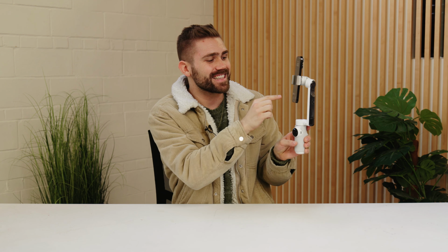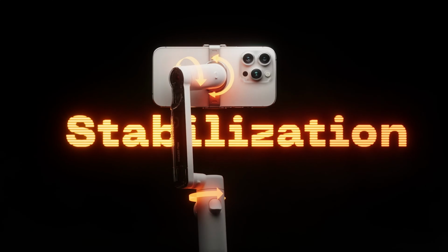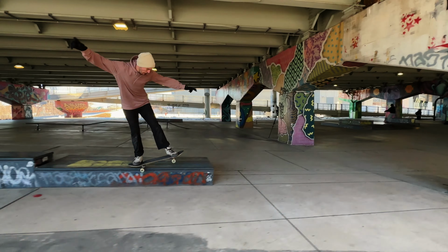And all I need to do to instantly start shooting is flip this out, and it auto powers on and auto balances, and then instantly tells you that you should open up the app. You click that, and I can start shooting right away. That was seconds. And once this is all set up, you essentially have your 3-axis gimbal stabilization, which gives you the pan, tilt, and roll movements so that you get nice and stable footage while you're shooting.